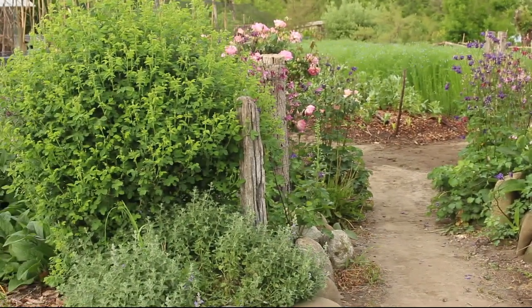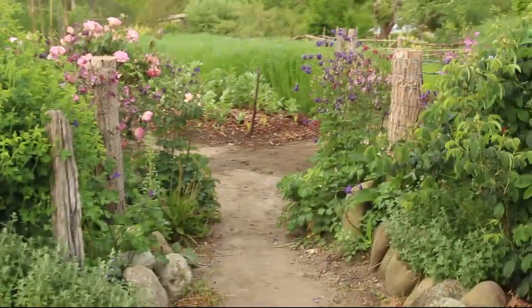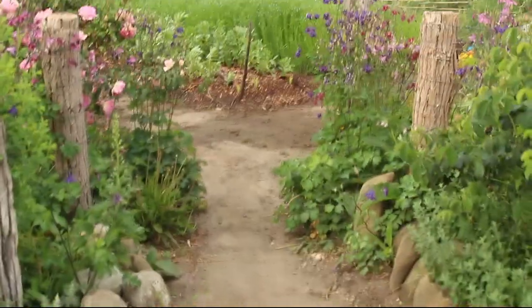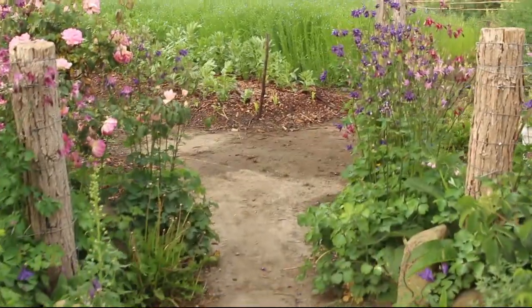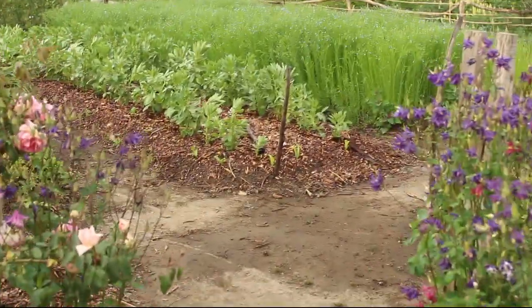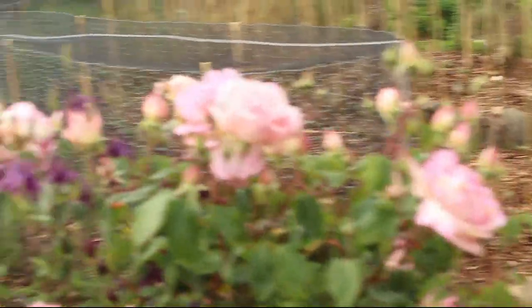Some of the old-fashioned flowers in my entranceway are all the flowers of my own ancestors, or the ancestors of this place, and it feels really important to me to have their blessing. I know that I garden and live with their blessing every day when I'm reminded by them at the gate.